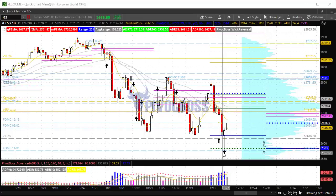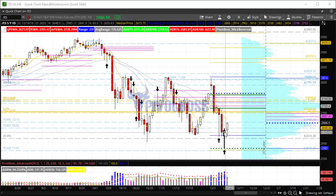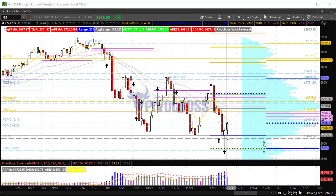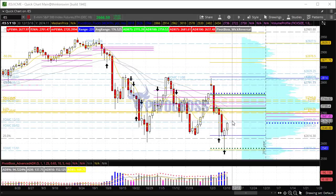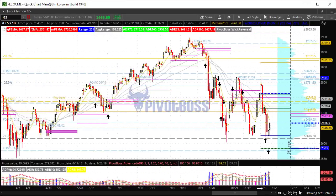But by the end of the session, price had returned off those lows, had closed higher near the highs of the session, and in overnight trading now we've seen a steady continuation higher. As a matter of fact, since 2, 3, 4 in the morning, this market has been steadily higher ever since. That's a great rejection off those lows.